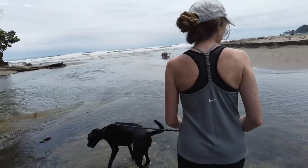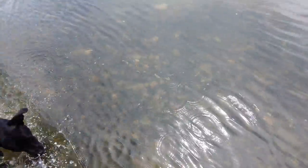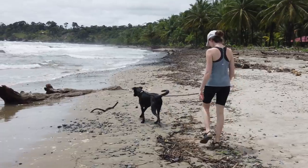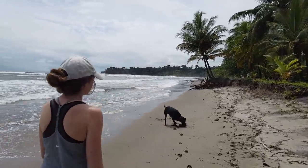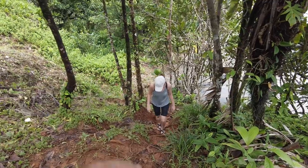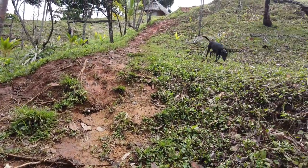But the first step here is we gotta cross this little river. Oh yeah, this part's pretty shallow. But there's so many little fish. Well, there was the end of the beach, but we found this little path coming up, rather Sombrita found it. So let's see what's up here.